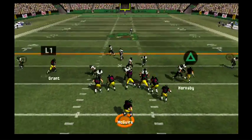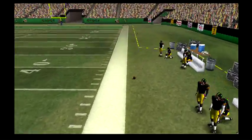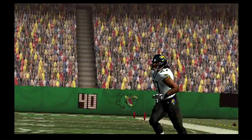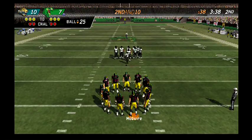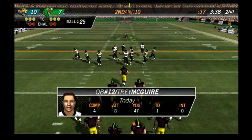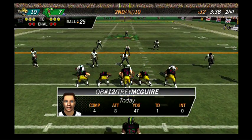The Jaguars line up in a 4-3. Throws it. Incomplete. Laid it up a little too softly that time. Watch where there's movement up front. Look for the hole and send your man into the secondary. 25-yard line.